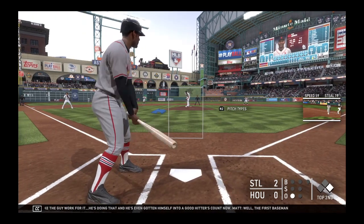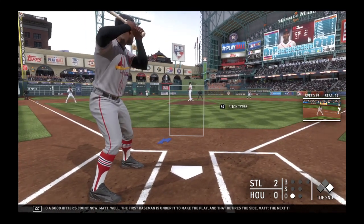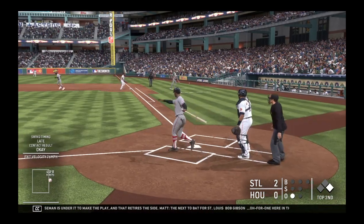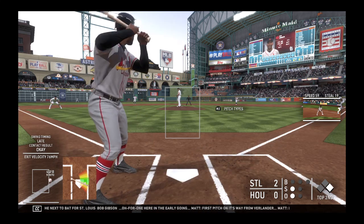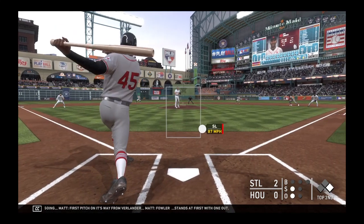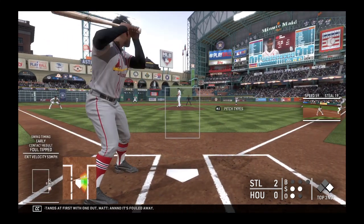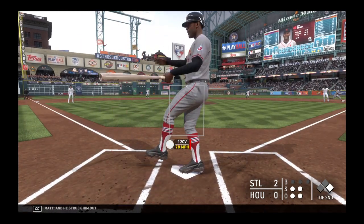The next to bat for St. Louis, Bob Gibson, 0-for-1 here in the early going. First pitch on its way from Verlander. Fowler stands at first with one out. And it's fouled away. And he struck him out.